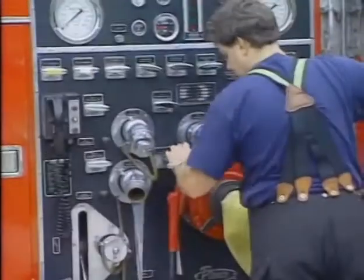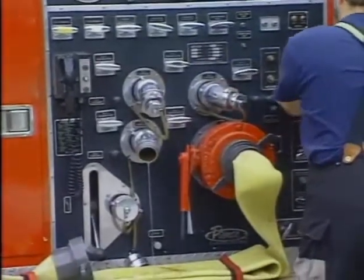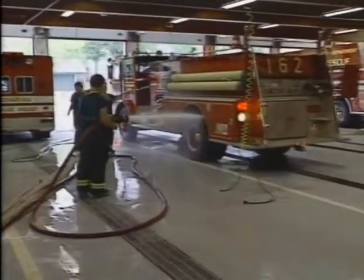It takes a lot of hard work to keep fire trucks prepared for action. All trucks are now clean and ready to go at a moment's notice.